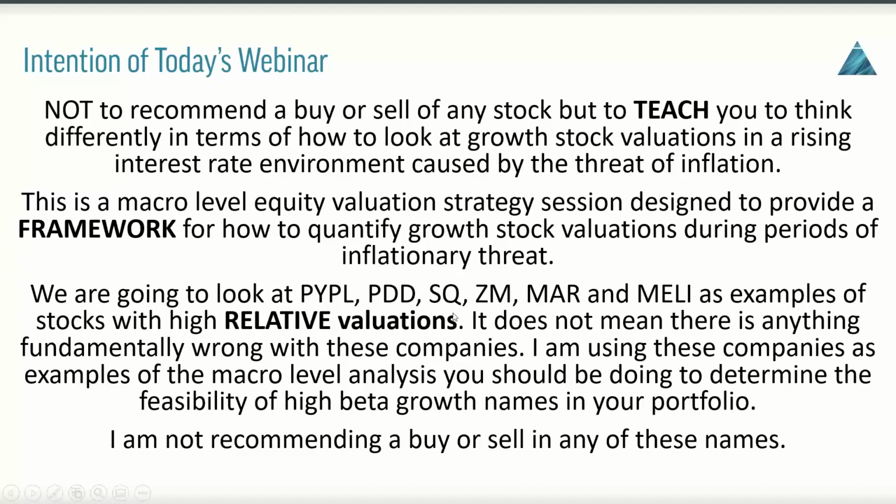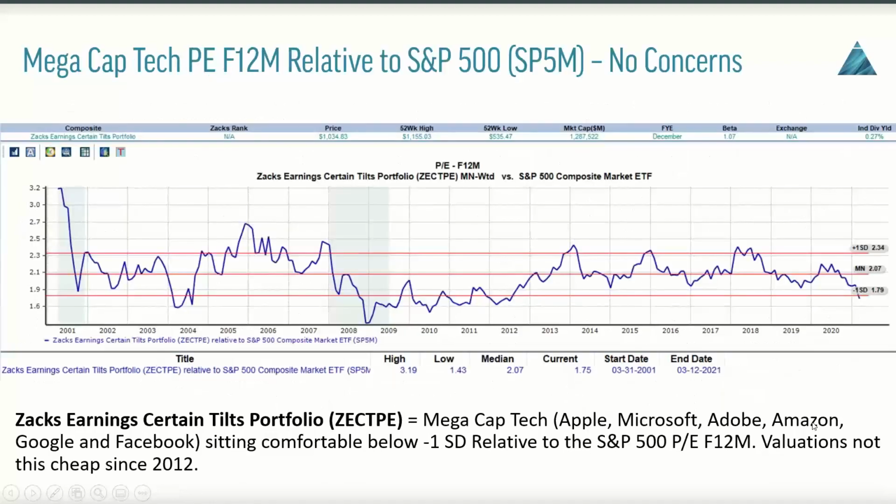I'm just using these companies as examples of the macro level analysis that everyone should be doing to more or less determine the feasibility of names such as these in your portfolio. So again, these are simply examples. I'm not recommending to buy or sell any of these names. We're just doing some exploration here.